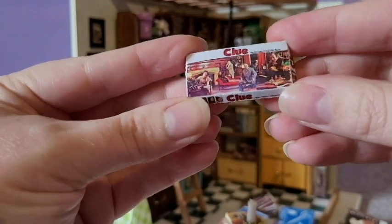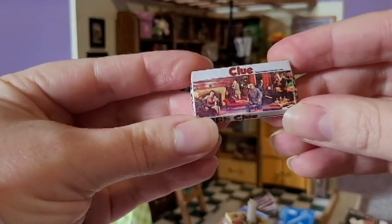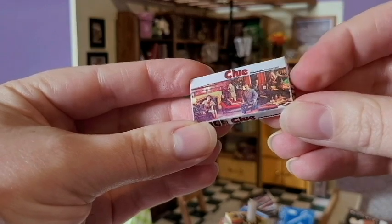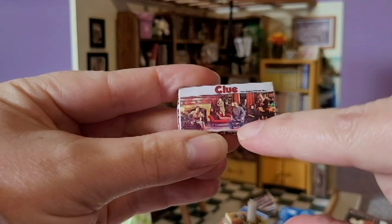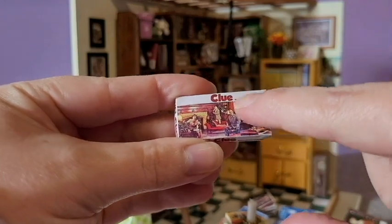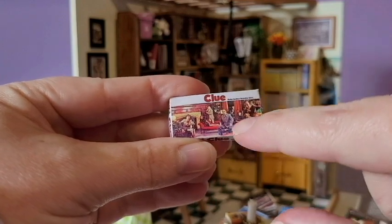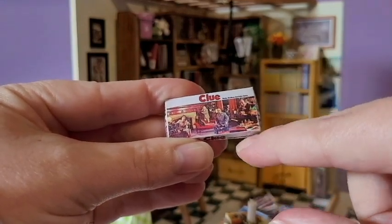And this is my magnum opus. This is the coup de grace, my Clue game. I freaking love this. I was able to find the original box from the 1970s Clue game. This is the image that I grew up with.